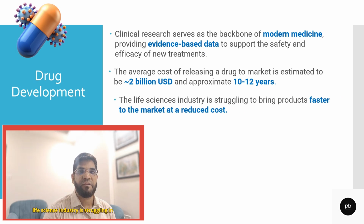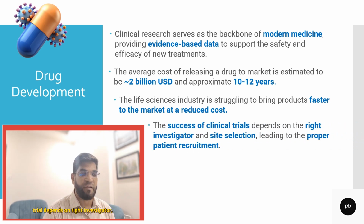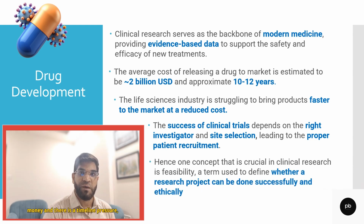The life science industry is struggling in terms of bringing medicine faster to the market, of course with a reduced cost. And the success of the clinical trial depends on the right investigator, right site selection, and of course patient recruitment on time. Since a pharma company is spending so much money and there is timeline pressure, every pharma company wants the site that they select for the clinical trial to succeed. Therefore, site feasibility becomes a very important concept when it comes to running the clinical trial.